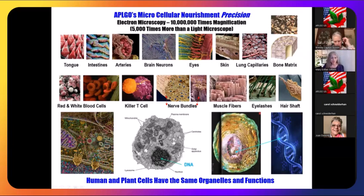Then we've got the nerve bundles, and we have a superhighway of nerves that go from the brainstem all the way out to the far reaches of our fingertips and our toes, and throughout all of our organ systems. So our body is constantly delivering impulses that talk to the other cells in the body. We've got more nerve bundles there.